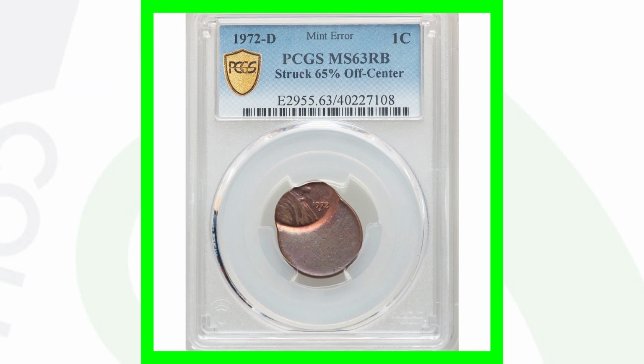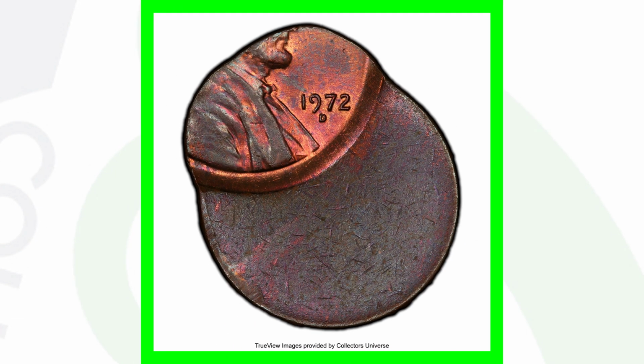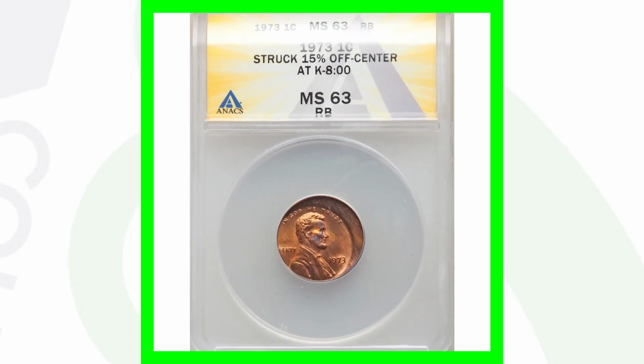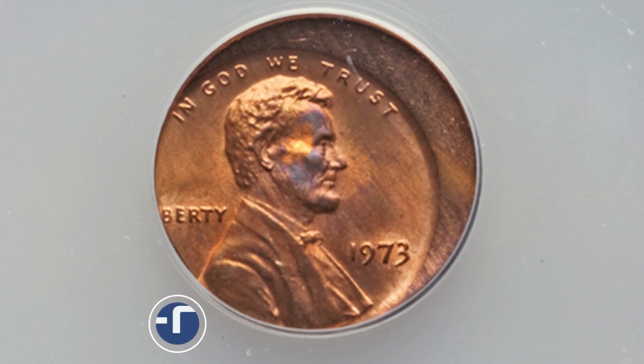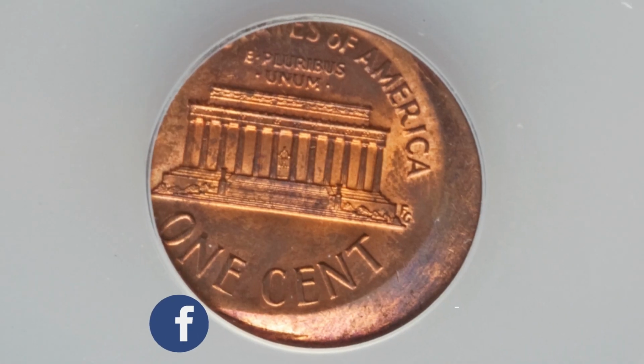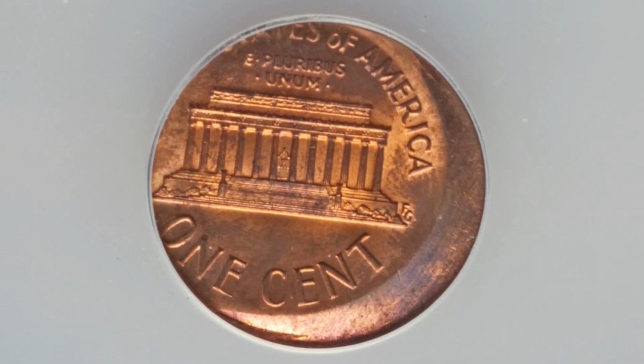Here's another 1972 penny that sold for over $215 because it was struck 65% off center and it has a grade of a Mint State 63 red brown. Now here's a 1973 Lincoln cent that was struck 15% off center. This coin is graded by Annex at a Mint State 63 red brown, and this coin ended up selling for over $1,000. I have a hard time believing that sold for $1,000, but that is the price listed on the auction.